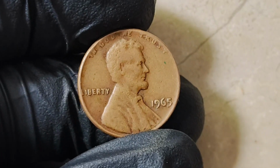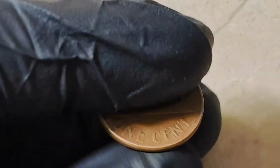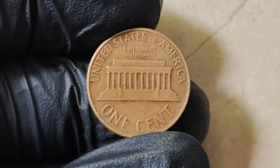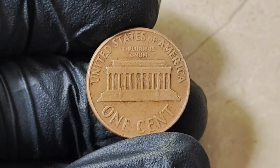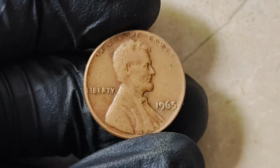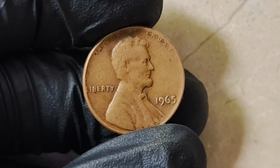Use a jeweler's scale. Weigh every 1965 penny you find. If it weighs 2.5 grams or less, do not spend it. Get it appraised immediately. Use a magnet. While it shouldn't stick, these errors are not steel. Any unusual magnetic reaction can signal a non-standard metal composition. But trust your instincts. Anything that looks silver, gray, thinner, or off-strike could be the hidden gem.